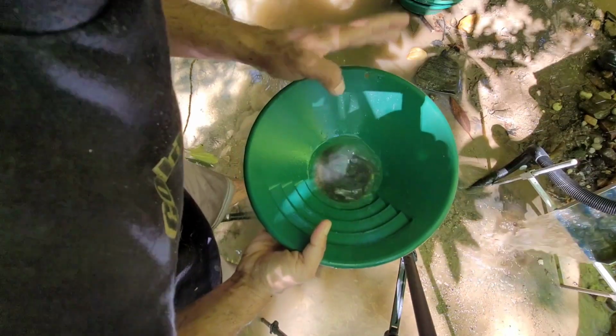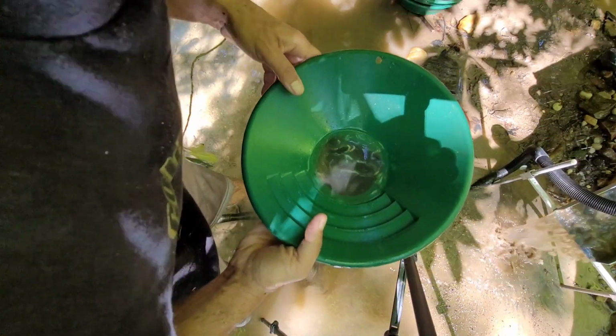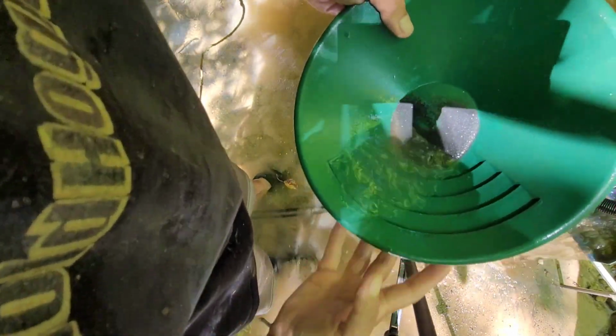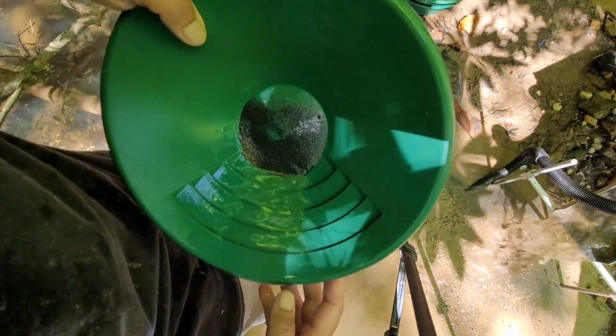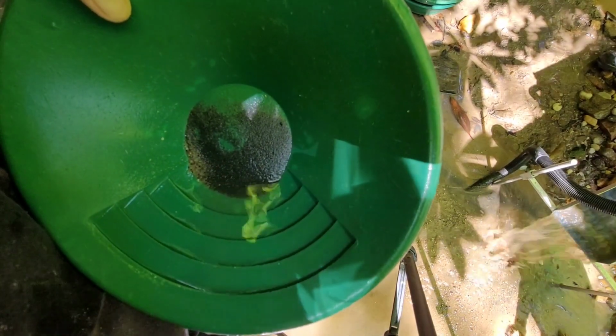And there's a little bit of a bigger piece. Okay, well that's a bigger piece than, see it right there. See it right there, guys. Okay, let me go ahead and try to zoom from right here. See? All right, it's hard to see in the sun.